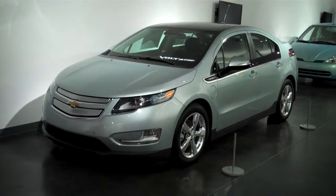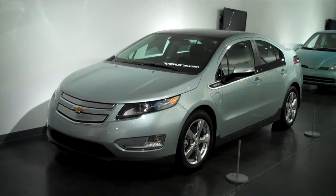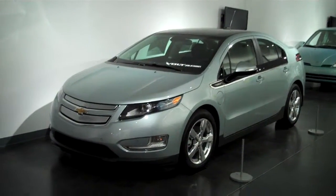So if you get a chance, I'd certainly recommend coming out here to the LeMay Museum and taking a look at some of the vehicles, and obviously, in this case, taking a look at the vehicles of the past and vehicles of the future.